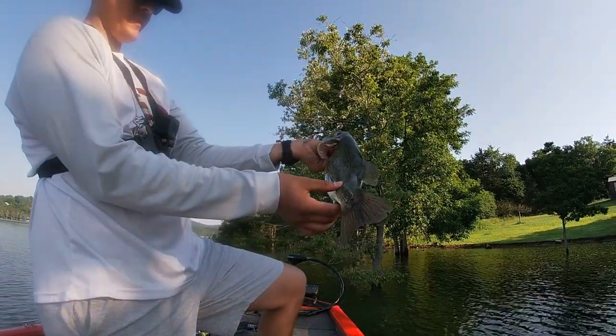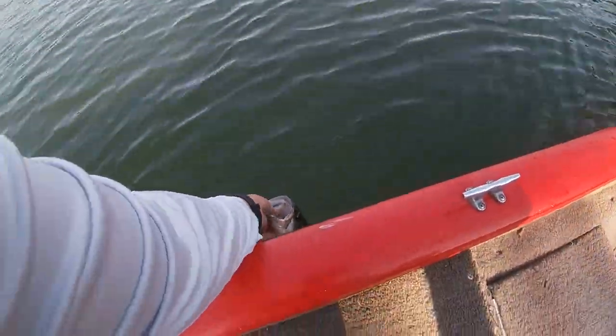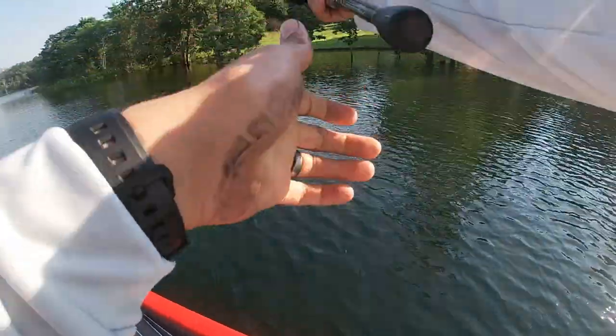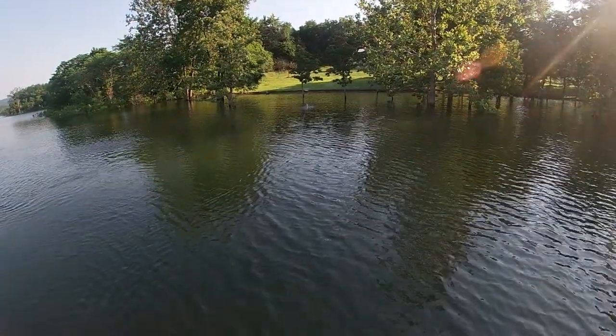That's awesome. All right, let's go ahead and get this guy back in the water. Thank you, sir, on that popper. Shoop. Yes. That's better than coffee in the morning right there. Get your day started with a big old 3-pounder on a topwater. Let's go.